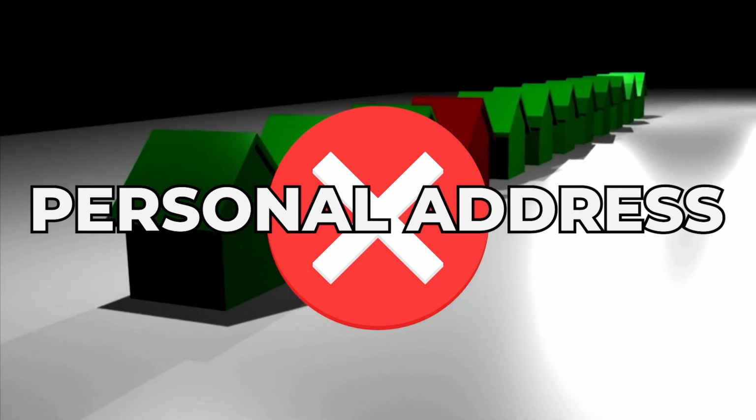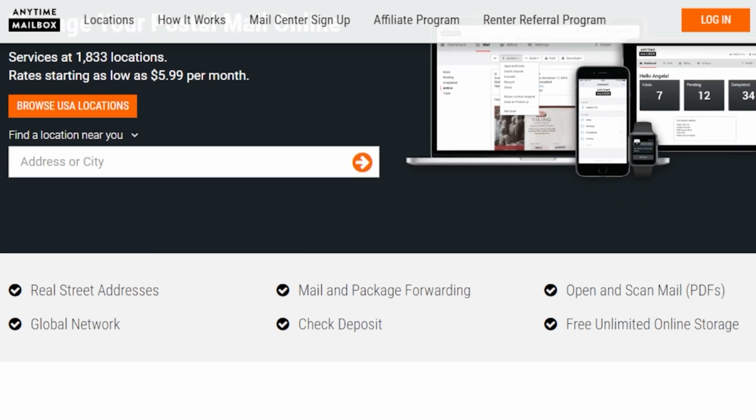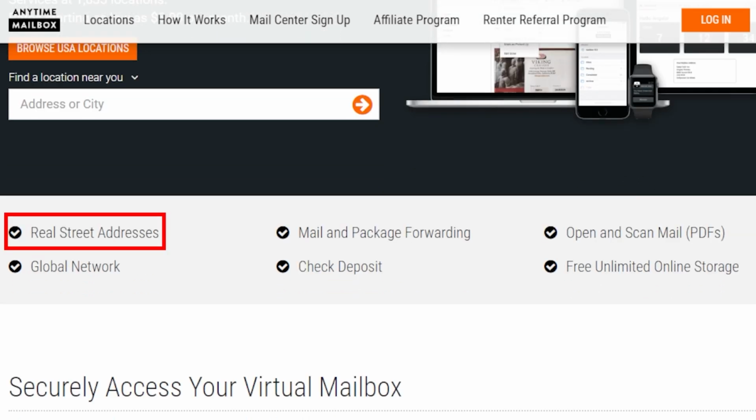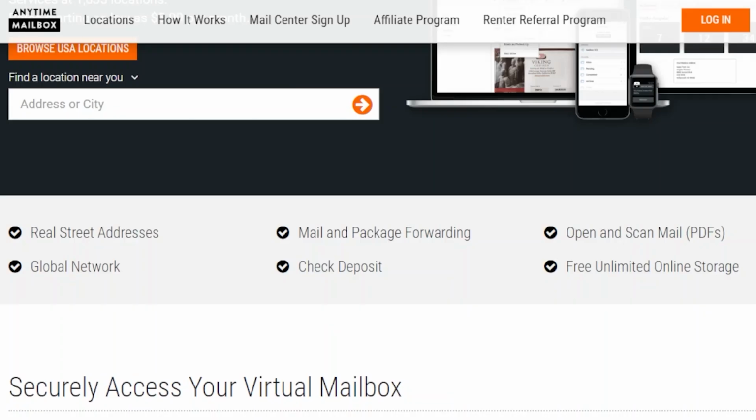A registered agent's address is shown on public records, so you don't want to use your home address. I recommend you use a professional service like AnytimeMailbox.com for this purpose. Their services include physical addresses you can use, scanning your mail, and forwarding them to your home or business address for a small fee. Why bother with the small details when you can have a professional service like Anytime Mailbox to do the work for you?